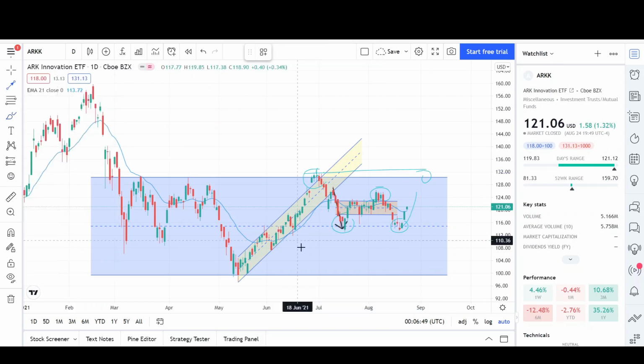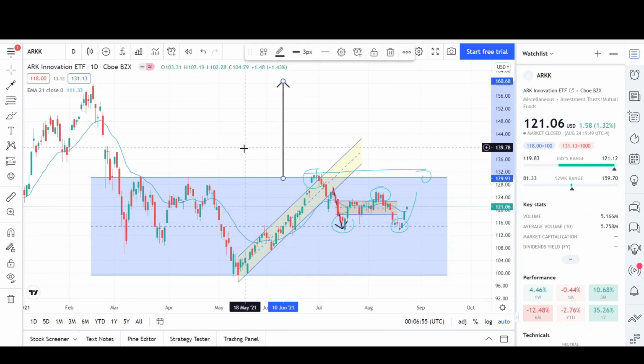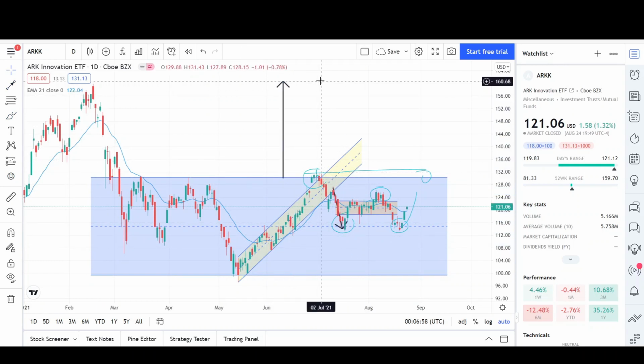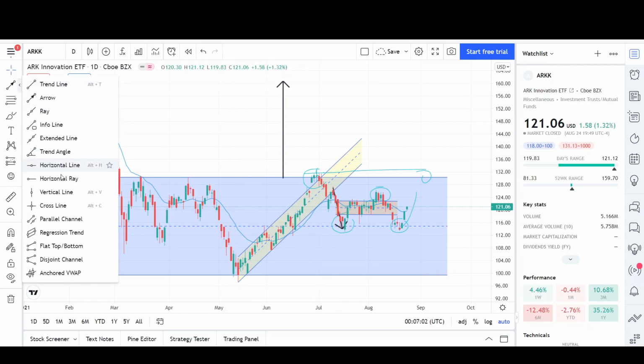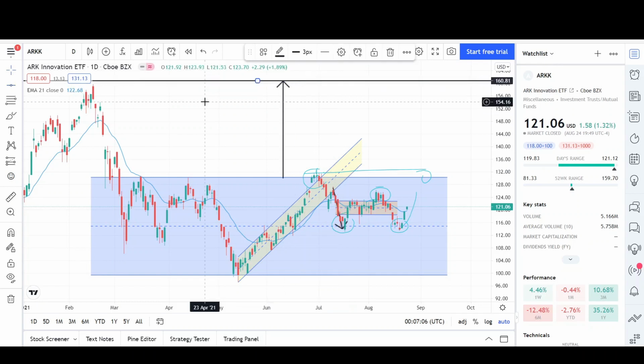And it would probably be this one right here. So this was the channel size right here with this arrow, and if I drag it up outside of the channel or the range, it looks like it goes right back up to the highs at the 160 level. But I don't think we're going to reach that. First we need to reach this target first, so this would be like my long-term target.